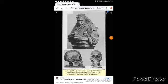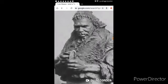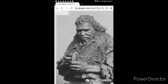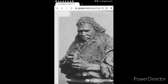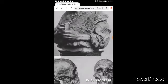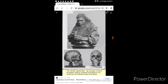And here you have the Cone Capel man, an ancestor of some European nations, restored according to the directions of Professor Rotot of Brussels. Now look at him. He's somebody that they would have called an African. And he appears to have like straighter type textured hair. But look at that nose. His broad nose, high cheekbones, medium-sized lips. This is his skull right here. All right. So this is another ancestor of the Europeans.